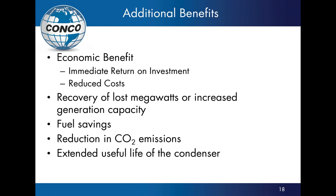Your additional benefits are economic. Now the unit is running efficiently, you're reducing your costs, your fuel savings. Any megawatts that you may have lost are now recovered because of the efficiency of the unit. And you now can reduce your CO2 emissions.